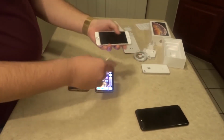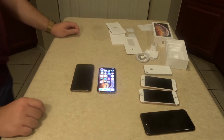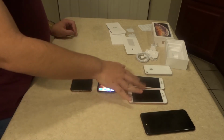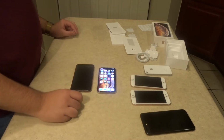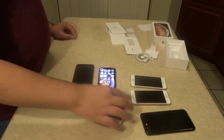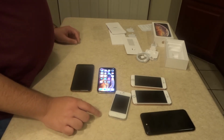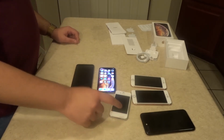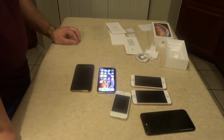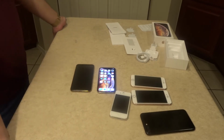let's say a 6S or a 7, it's the same PPI. They're all at 326 pixels per inch, so you're not going to see a resolution decrease if you're upgrading from one of the smaller phones. Even the iPhone 4 was rated at 326 pixels per inch, so it's going to be the same clarity as these phones that Apple has been using since the iPhone 5 all the way up to the 8, the regular size 8. So it's pretty much a little bit more advanced screen from that one. So you're not going to see really any resolution decrease or anything.